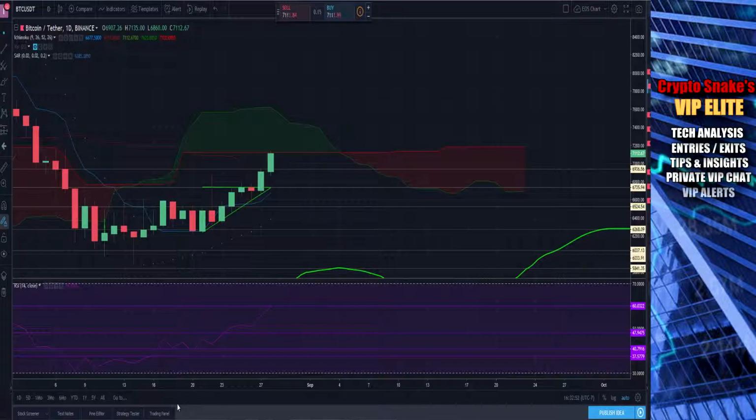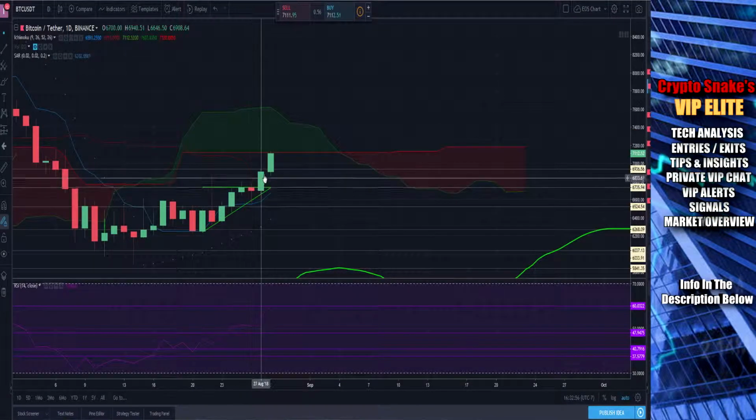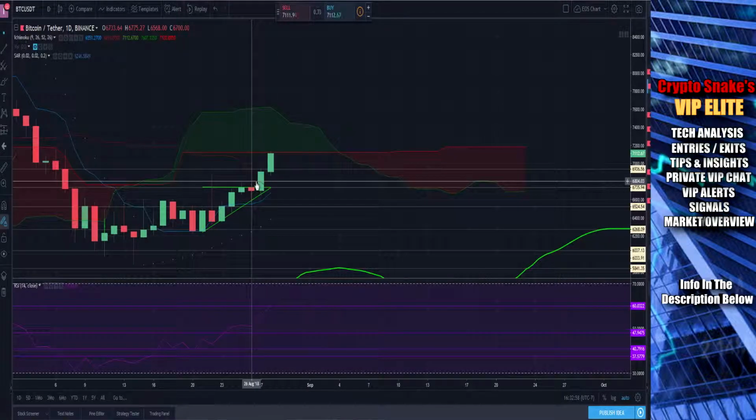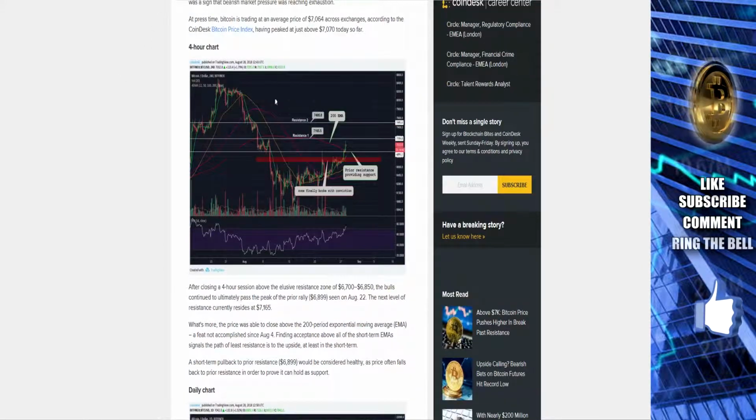I'm Crypto Snake, back again to discuss some Bitcoin analysis. So today we're going to start out on the one-day chart here. And yeah, there's definitely a solid pump here on Bitcoin from yesterday. This is also highlighted in a CoinDesk article today. Above 7K, basically announcing that Bitcoin has broken this heavy resistance here and started its incline.